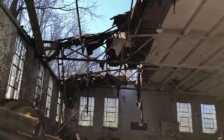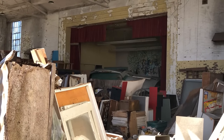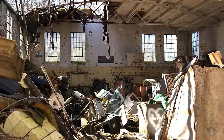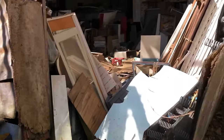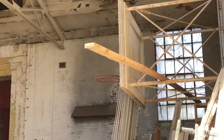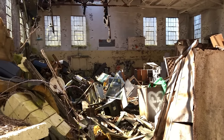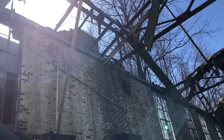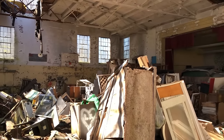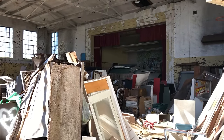Wow, look at the auditorium. There's the main stage. Just think of all the plays that took place right there. Basketball games that were played in here. There's a basketball hoop right there. And that's gone. Wow. A lot of history here. Look at this. Wonder how much longer this thing will be standing.